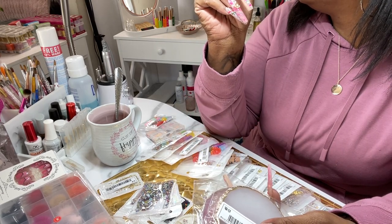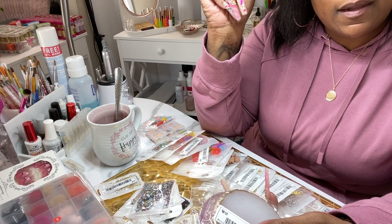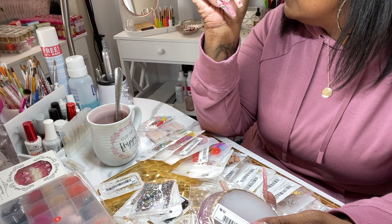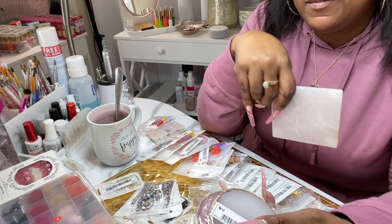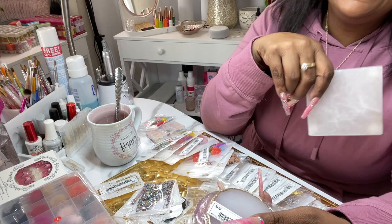Adriana, come tell me what this is. Y'all, my memory has been horrible lately. What is this? Rose quartz. She didn't have to tell me. I got it. I didn't need your help. Nah, I did not need your help.